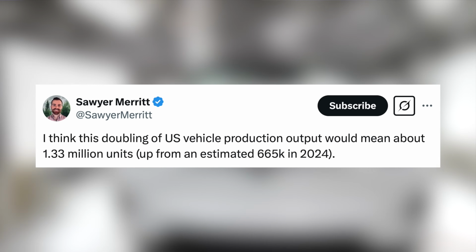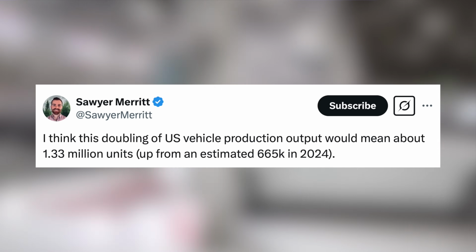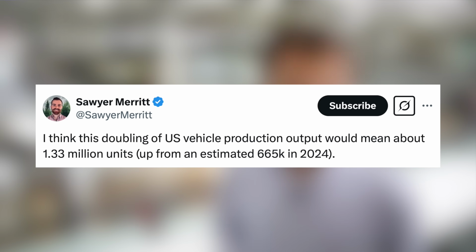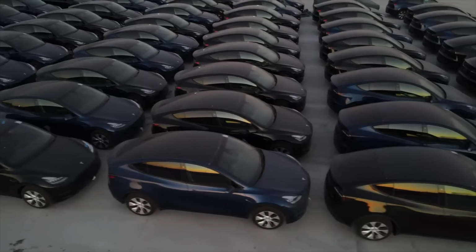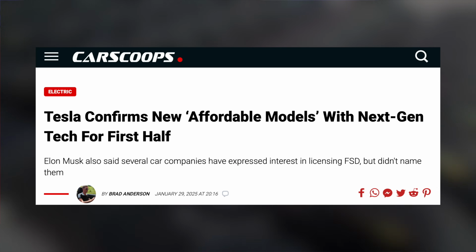Or other numbers actually say less, about 665,000 vehicles that were produced in 2024. So based on that number, in order to double production in the next 2 years, they'd need 1.33 million vehicles produced. So how is Tesla actually going to get there? Well, here's how it's probably going to pan out. They will probably keep production of their current vehicles about the same. Maybe things will increase a little with this refreshed Model Y specifically, but then we know that they plan to make new, more affordable models later this year.